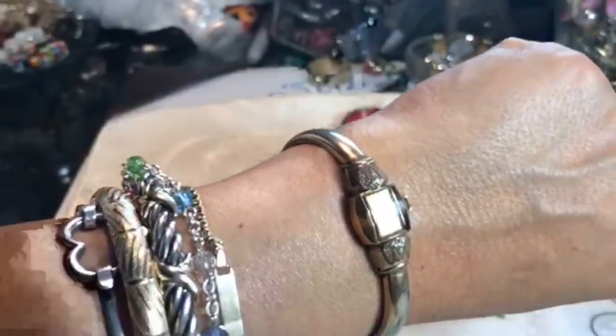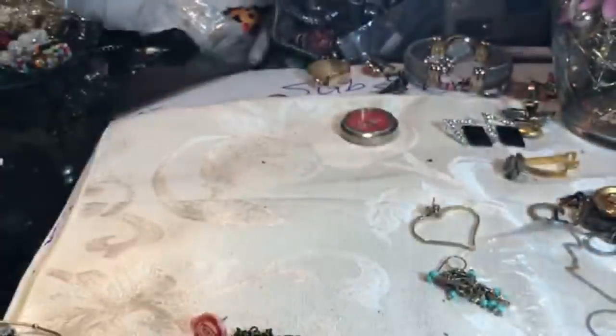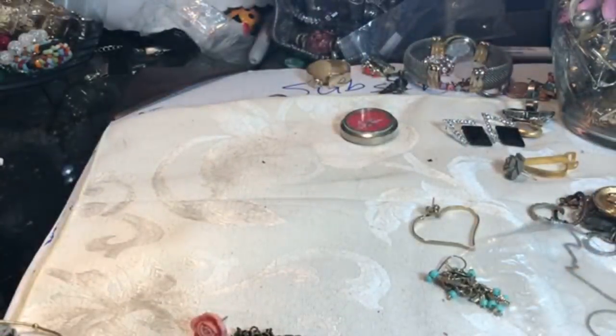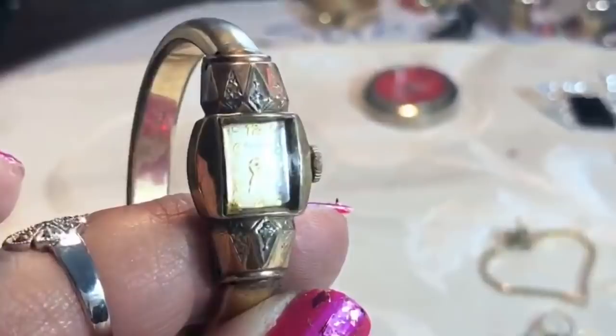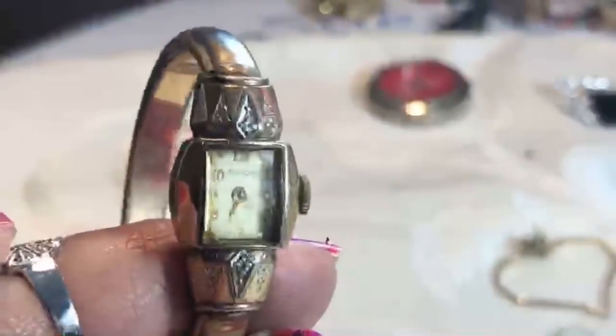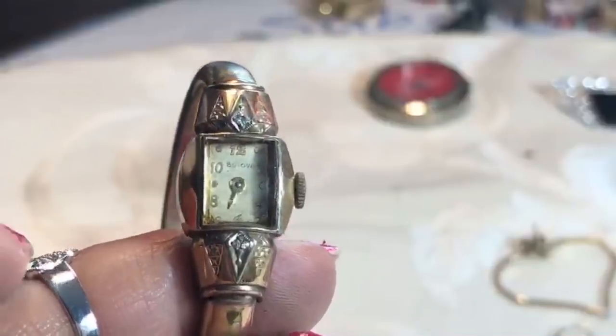Women in the mid-century were a lot thinner, weren't they? Thinner, smaller, I don't know. What'd they eat? Let's see what it says. It's another Bulova, y'all. Wow. This actually looks like, this is so cute. This looks like one of the hands has disappeared. I don't know what happened to the hand, but I only see one hand. Can y'all see that? Wow. I would have never thought, I actually thought this was a kid's toy.